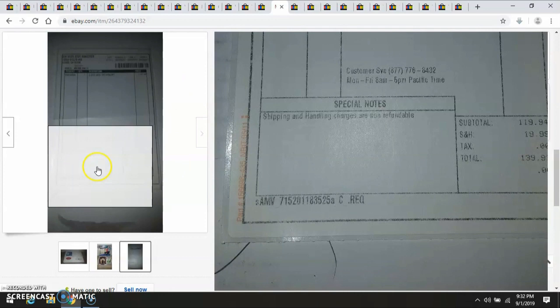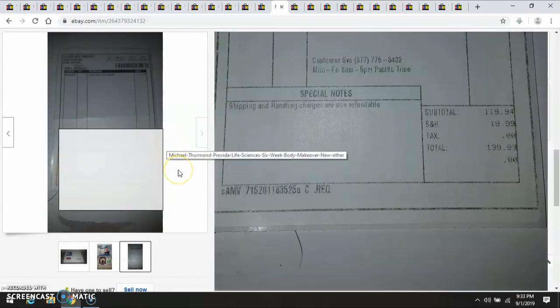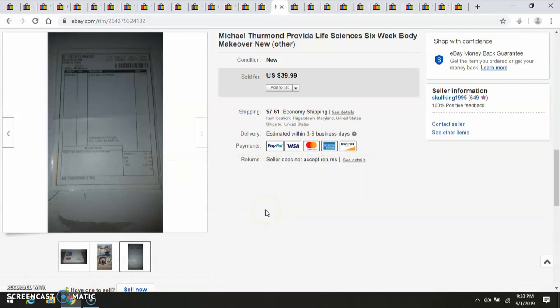That's crazy, and that's why I included this in the listing, because I felt someone would need to see how ridiculous this thing was back in the day.